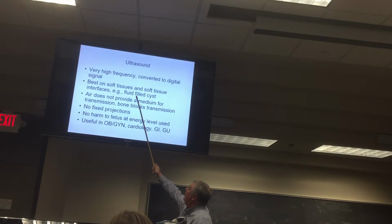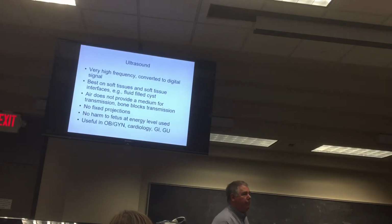Now, ultrasounds are best on soft tissues where you have fluid-to-fluid or fluid-to-tissue interfaces, like the liver. They're not good on air because the ultrasound can't penetrate. It has to have a medium to travel through, and it doesn't travel through air. And it doesn't travel through bone. You cannot do an ultrasound of the cerebrum because you can't get through the skull, okay?